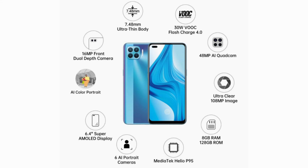The Oppo F17 Pro measures 160.10 x 73.80 x 7.48 mm, height x width x thickness, and weighs 164.00 grams. It was launched in matte black, magic blue, and metallic white colors.